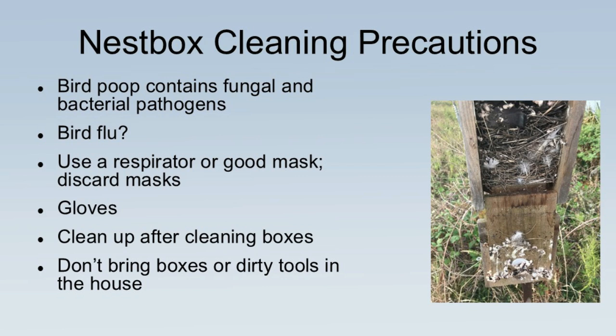So nest cleaning is a serious deal, probably increasingly so. Bird poop contains aspergillus, which is a fungus, and a bunch of bacterial pathogens, and you really don't want to breathe it. Bird flu may complicate that too. So use a respirator, or a mask like we wore back in COVID days. Throw the mask away. Don't bring them in the house. Wear gloves. Clean up all your gear outside the house someplace, and clean yourself up after you've been out taking care of boxes.